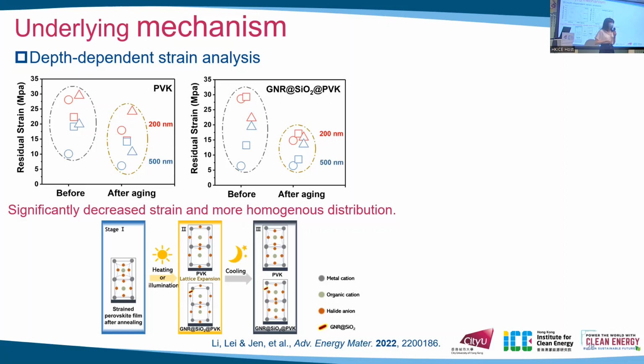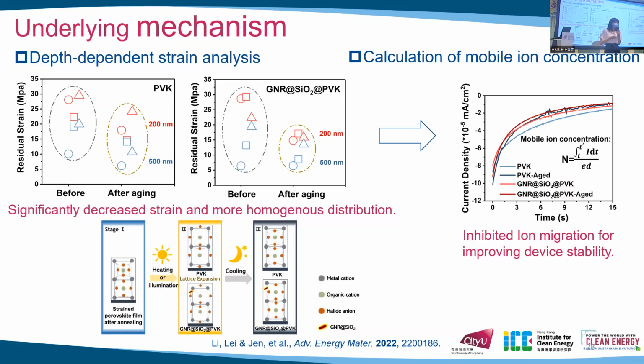the crystal structure. Through the calculation of the mobile ion concentration, it can be concluded that the decreased strain in the film helps inhibit the ion migration, and that is the reason for the improved film and device stability. And this agrees well with our initial design for the whole experiment.